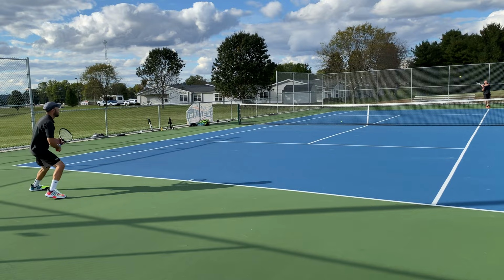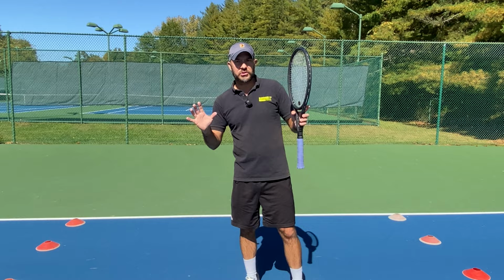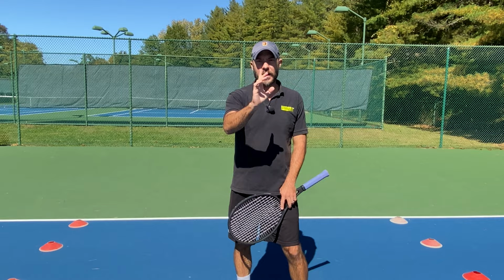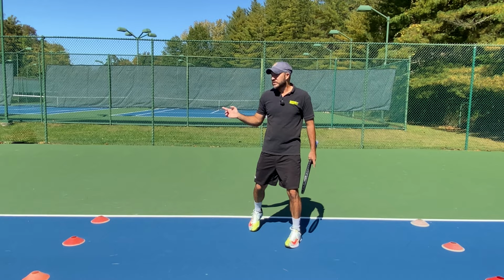And once you start making them run, here's another drill that you guys can do too: just have someone hit every ball down the line. Have the other player hit every ball cross court, and you see who does more running. The player that's hitting cross court is not going to be running nearly as much as the player that's hitting down the line. So, again, you just sink into this mindset.